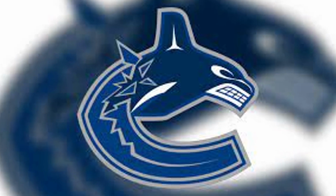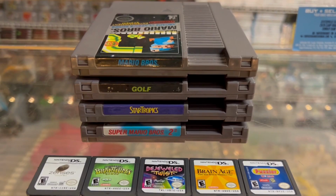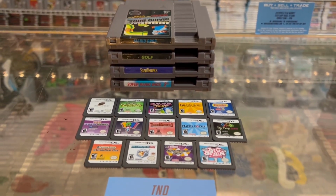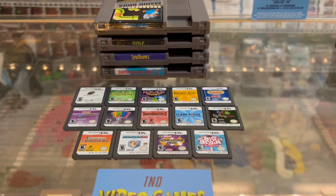He had a tattoo of an orca on his leg, and we asked him if he was a Vancouver Canucks fan. Then he told us that he was actually drafted by the Canucks. Never played a game with them, but he was drafted by them, and I thought that was super cool. There's your story for some NES and DS games.